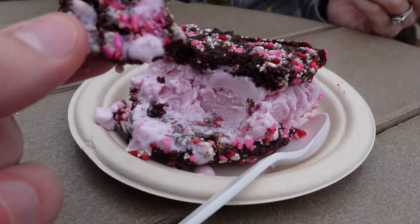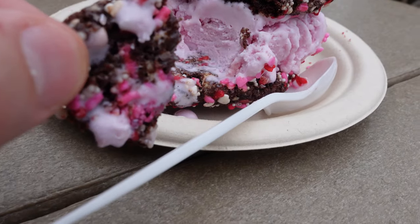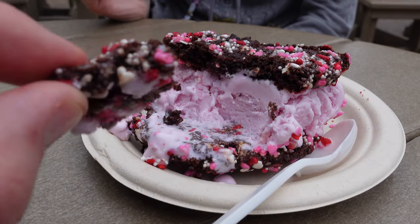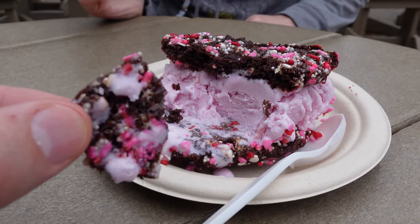If the texture was a little bit different, it would have been on point. But very cool, and they do a bunch of different seasonal ones here, so don't miss the ice cream sandwiches at Dino Bites. So pro tip is actually to take off a piece of the cookie and then scoop some ice cream, and that way you can eat the ice cream, have that texture, and then add in cookie as you need it. That is definitely the way to eat this thing.